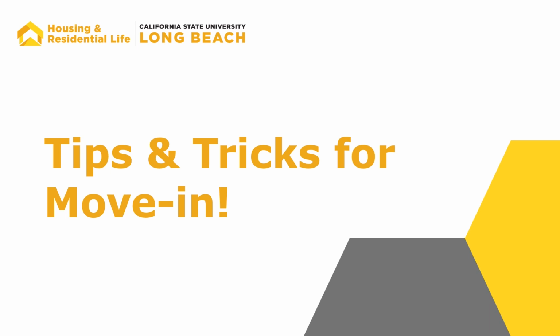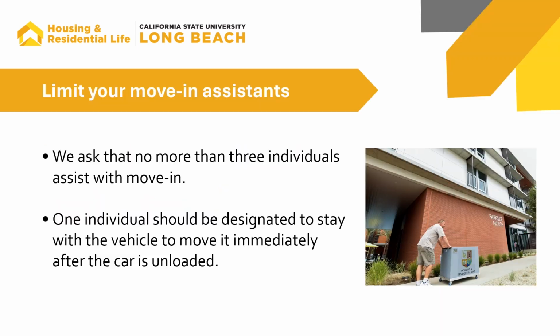I will be going over some tips and tricks for move-in day. To start out, we are asking that you limit your move-in assistance. We ask that no more than 3 individuals assist with move-in, 3 individuals per resident. It can get very crowded in those rooms when there's aunts and uncles and cousins and grandmas and grandpas and everyone trying to move someone in. Your resident could also have their roommate moving in at the same time, so that just adds more people into the chaos. So just keeping it limited to 3 people will streamline the process.